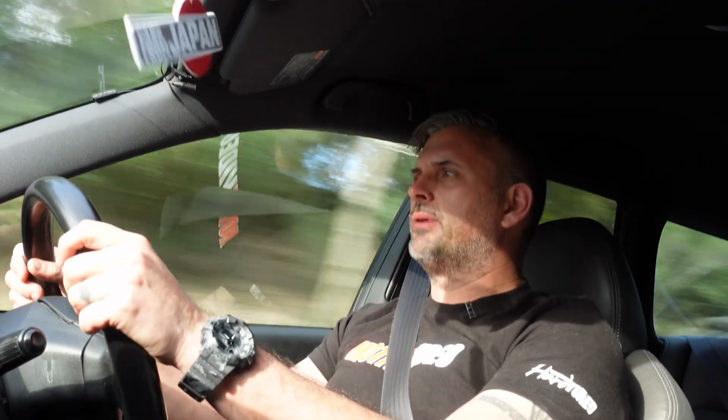But overall, STi did a great job with this car, and buying this from Cars from Japan really is, I guess, one way that you can own a rare, unique and collectible car, but something that is still practical and usable at the same time. So overall, yeah, it's actually a pretty cool piece of kit.